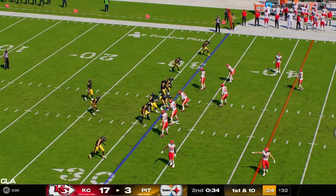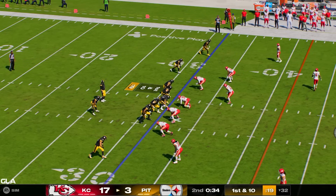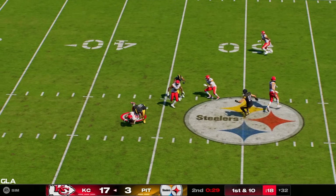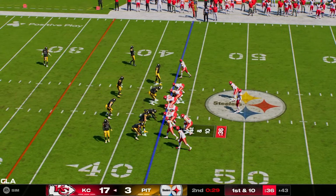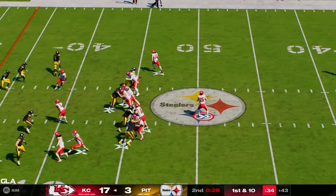Just over 30 seconds to go in the half. They've got it first and 10. To throw is Wilson. And Wilson's going to be intercepted a third time. And to the 43, so down inside the 45 to the 43-yard line. That's where they'll take over.